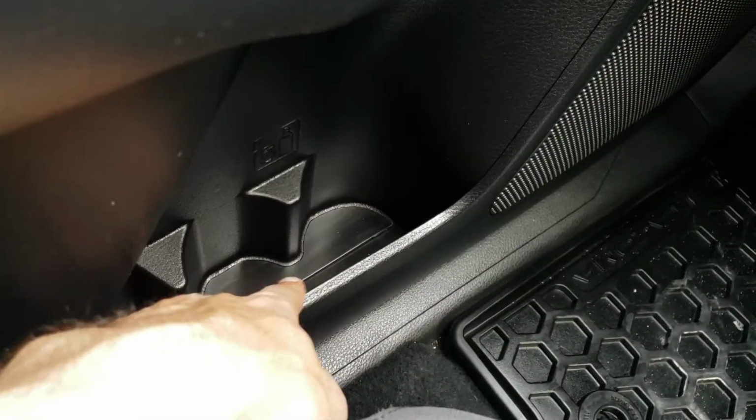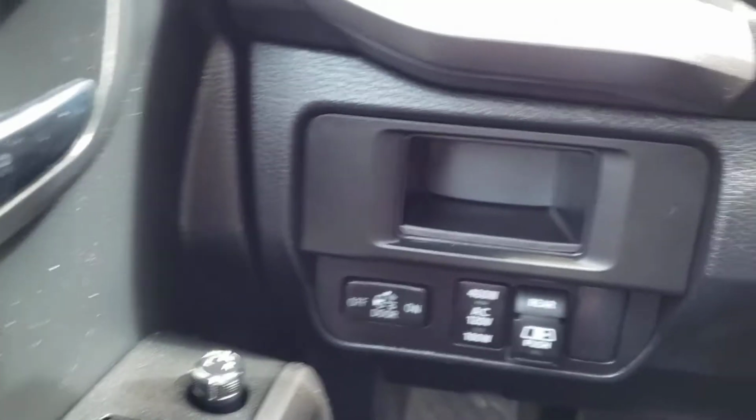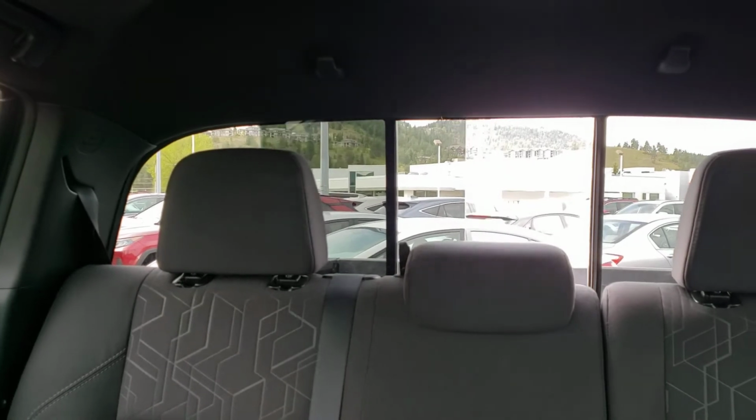Underneath, you do have a little bit of extra storage as well as a couple of extra cup holders integrated into the door panel. And just to the right, you'll find a little storage slot, and below that, you've got the switch for the bed light as well as the button to toggle your AC outlets, and you've got the switch for your power sliding rear window. That is a really nice feature to have.